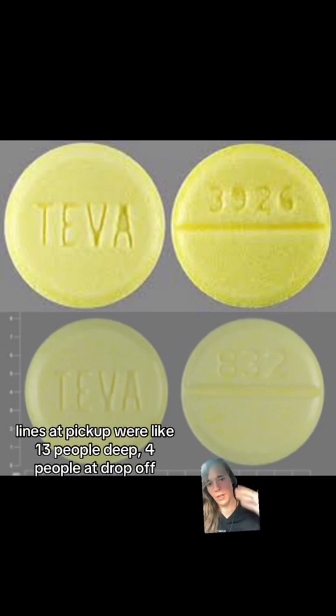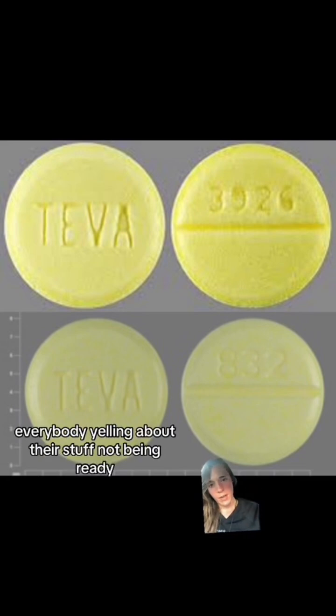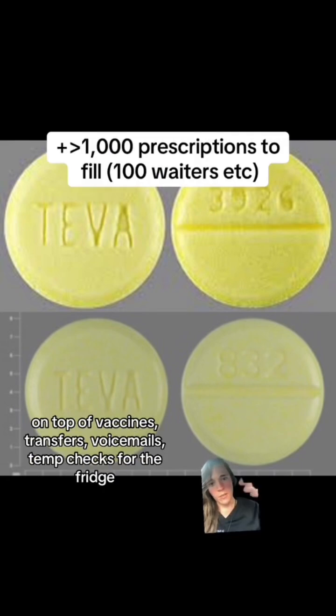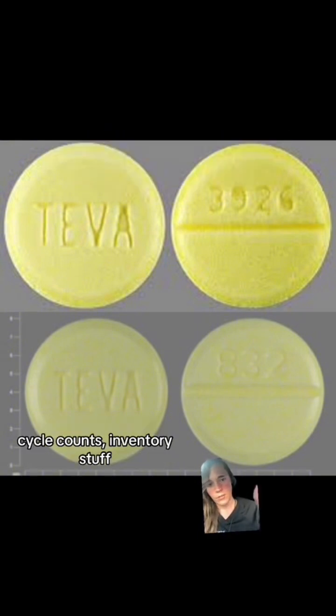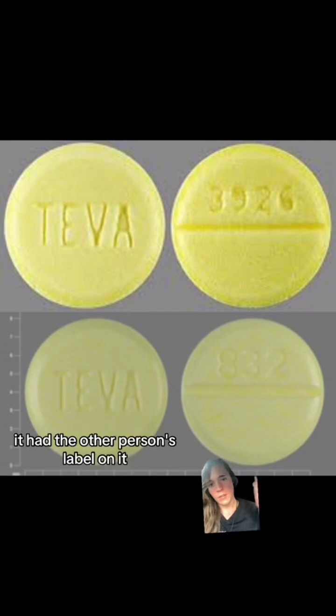Lines at pickup were like 13 people deep, 4 people at drop-off, 7 people in the drive-thru, 10, 11 pharmacy calls, everybody yelling about their stuff not being ready. On top of vaccines, transfers, voicemails, temp checks for the fridge, cycle counts, inventory stuff. Only one of the patients got the wrong med and they took it. It had the other person's label on it, so they brought it back to the pharmacy. That's how we figured it out.